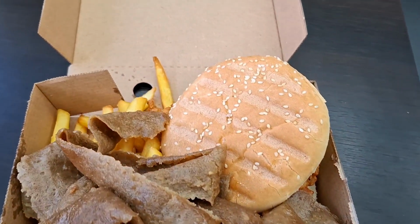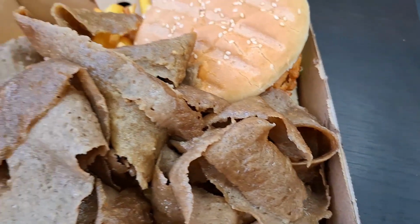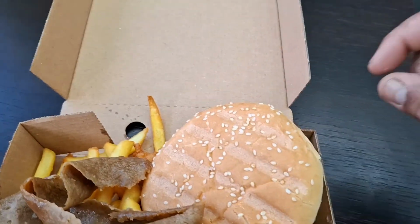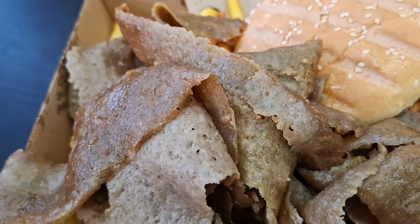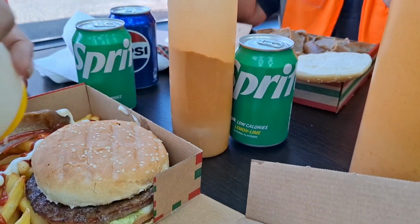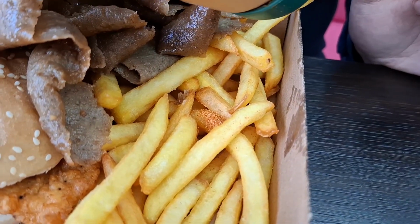Guys, look at this. We got our meal here. So we got doner kebab. We also got chicken burger, and we got some chips. That looks really nice. So we got our sauces here with the drinks. We're gonna put our own sauces on. We also got a peri peri salt here as well. We can add some peri peri salt on that.